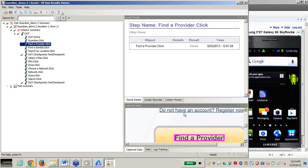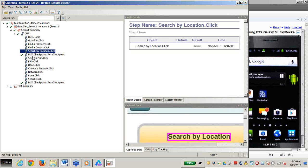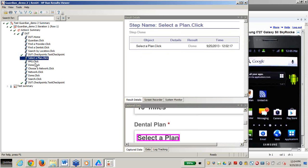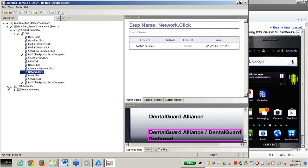If I had an error here, I'd have a red X, and I'd be able to see on the screen exactly where the error occurred. Maybe a screen didn't prop up properly. Maybe my script was wrong, and I misspelled something. Okay? Here's my checkpoint. I was looking for Woburn, Massachusetts, and it found it with 100% accuracy. Then I select a plan, and then a PPO, and then my Done button. So you're seeing the entire test execution.